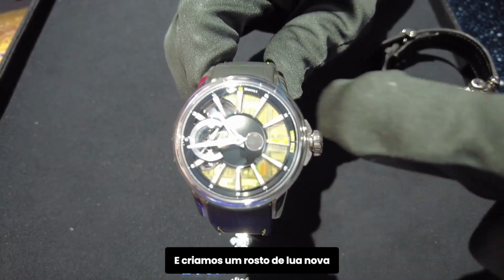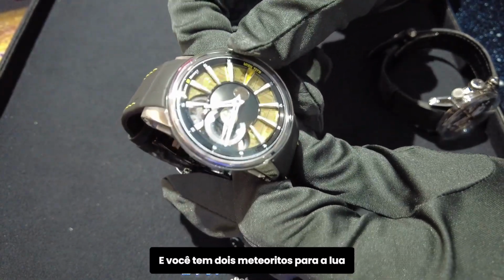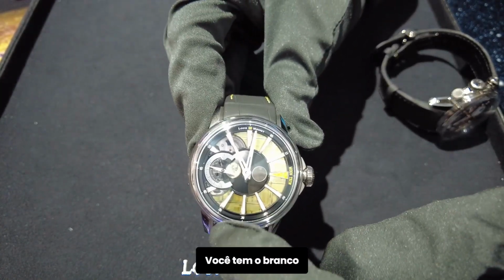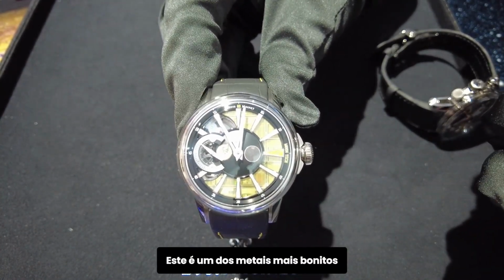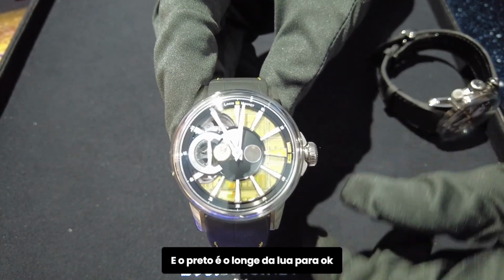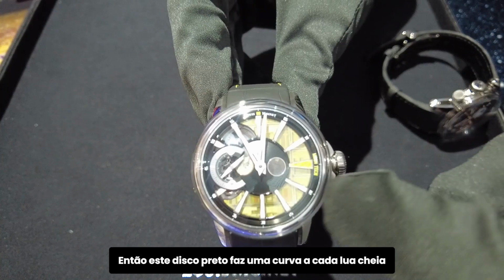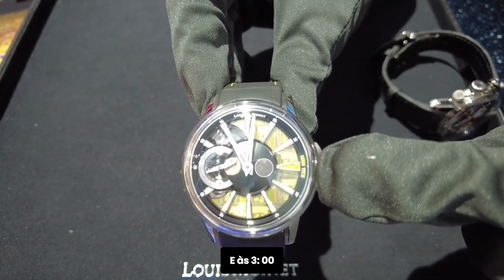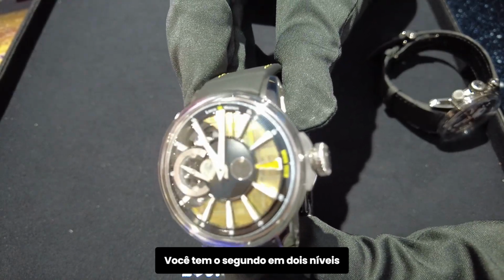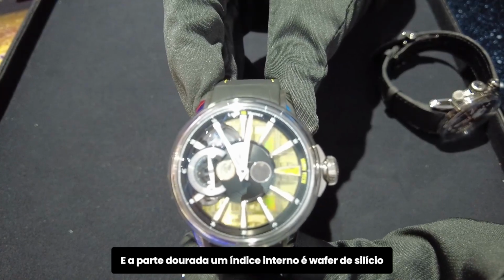And we created a new moon face in the center of the watch. You have two meteorites for the moon. The white one is one of the most beautiful meteorites found on Earth, from the moon. It's called Gadamis, and the black one is Dofar, from the moon too. This black disc makes a turn every full moon, and at 3 o'clock the captain indicates the full moon. At 9 o'clock you have the second on two levels, and the golden part under the index is silicon wafer.